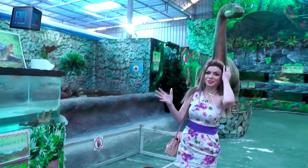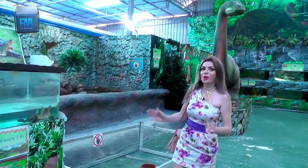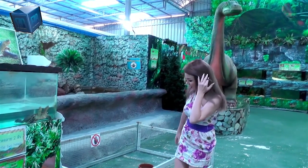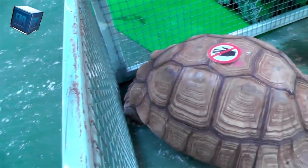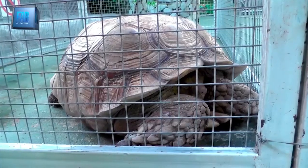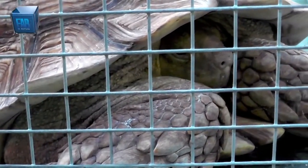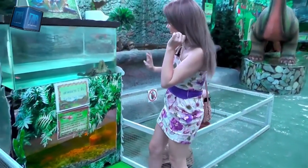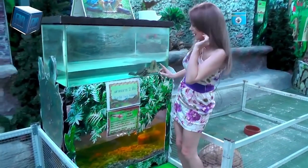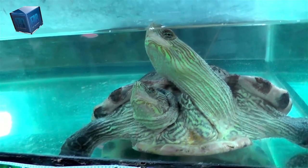Inside Monster World, a lot of the animals here are really, really cute, but there are some real monsters here in this place. First of all, I'm here with this very large turtle. This is actually the third largest turtle in the world. Now, this isn't a monster, this is quite normal, it's just extra large. But if you look over here, this is what you call a real monster. Wow. This is a two-headed turtle. Look at that. Hello.